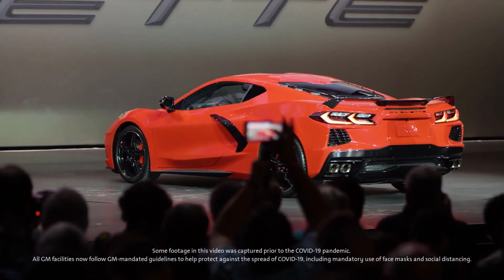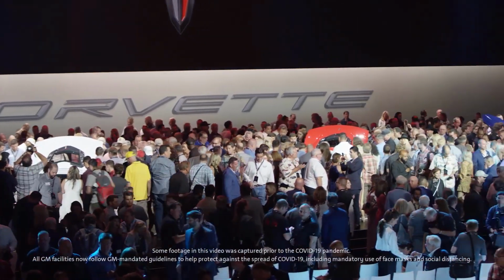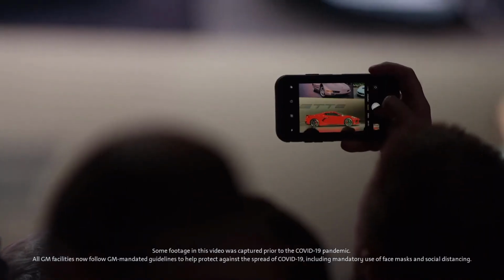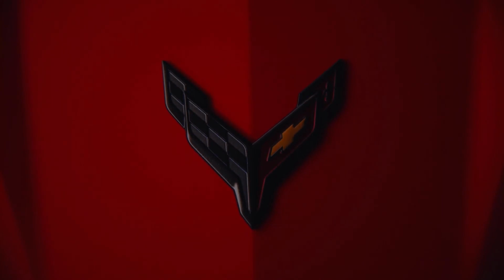Although we all feel a sense of accomplishment for finally, this was the right time to work on and introduce a mid-engine Corvette. But I'm here to tell you that that is just the tip of the iceberg. Just imagine where it can go from this point. This is just the beginning.